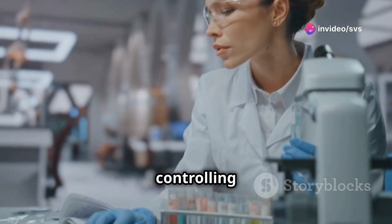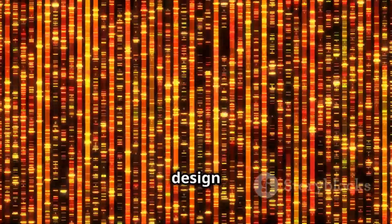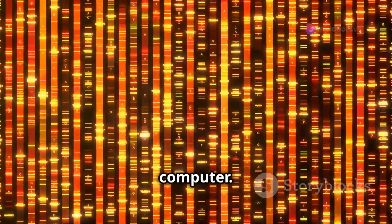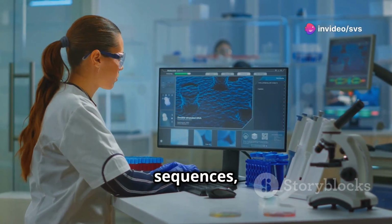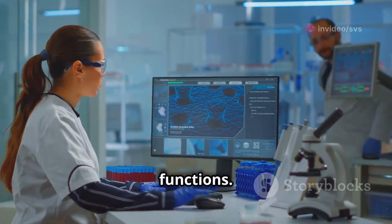Let's talk about controlling cellular functions with programming. In synthetic biology, scientists design genetic circuits within cells, similar to how software code controls a computer. By manipulating DNA sequences, we can control protein production, metabolism, and other cell functions.